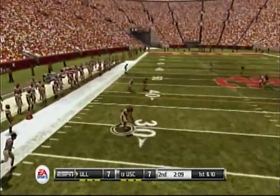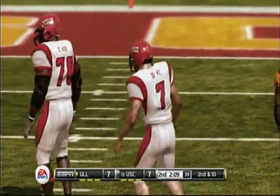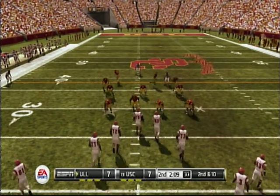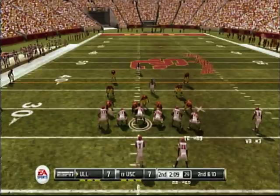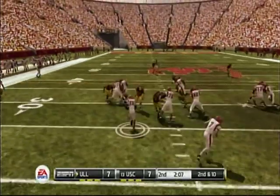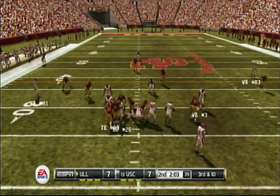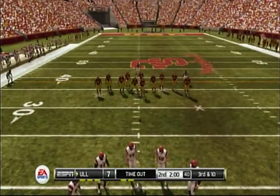He looks to throw on first down. Throws out to the back, and it's through his hands. It's always good to get your backs involved in the passing game, but you never want to put him in a situation like that. Maybe he should have just thrown the ball away. Hands off left, and they got him behind the line. The defense calls a timeout.